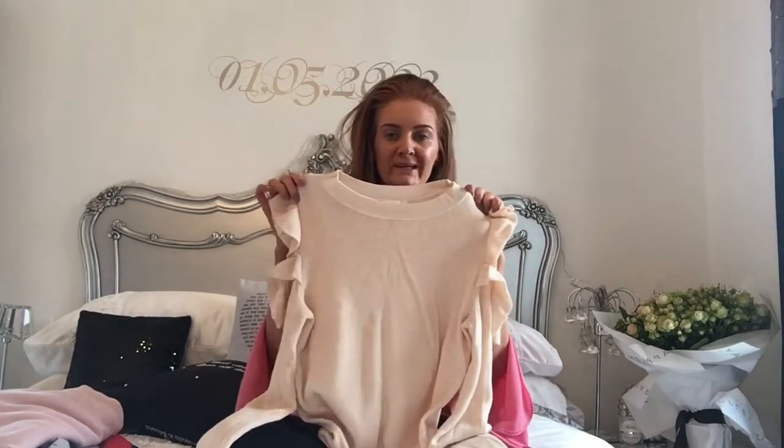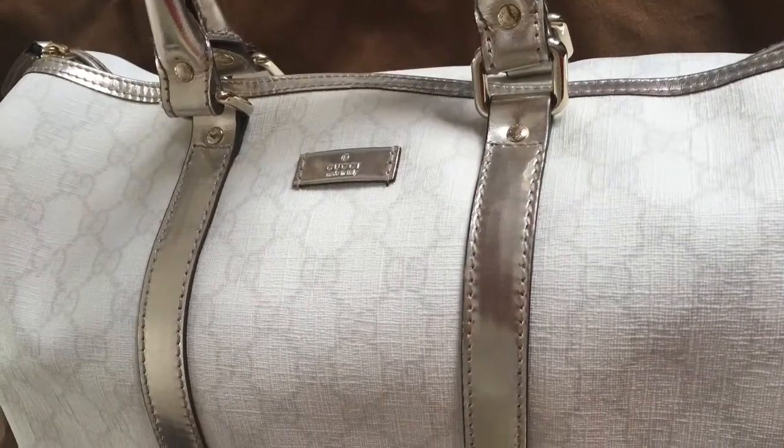I thought I wouldn't really get much wear out of that skirt, but it just shows you how if you buy one new piece, you can reuse something in your wardrobe that you perhaps haven't been using to its full potential. So I put that on with black tights and I got my little Gucci limited edition tote out.